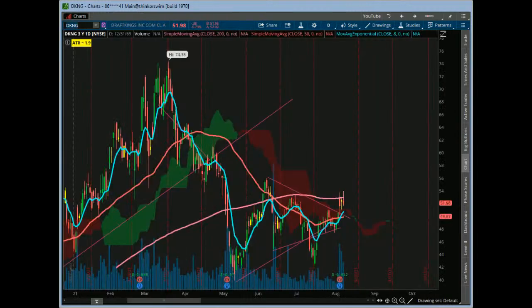DKNG, let's take a look. This is one of my favorite names. Yesterday, it gave us a pop off of that inside day, but just kind of ran out of steam, so it was an early mover, and that was about it on that one.